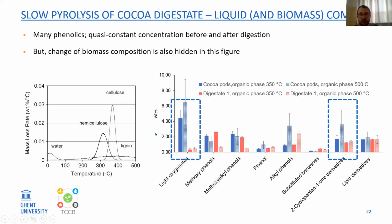So this is something you can see here from this to this lower point. But something even more important to me, at least, is this particular compound here, the 2-cyclopentanone derivatives. These are compounds which are derived from cellulose. And I think you can clearly see that if you do pyrolysis at 350 of your undigested feedstock, you would expect some appearance of these particular compounds, because if you do not do digestion, the cellulose will still find its way into the liquids. And if you increase the temperature to 500, you can see from TGA that the decomposition of your cellulose is complete. So the degradation compounds related to cellulose, being this one, would also increase upon the temperature increase.